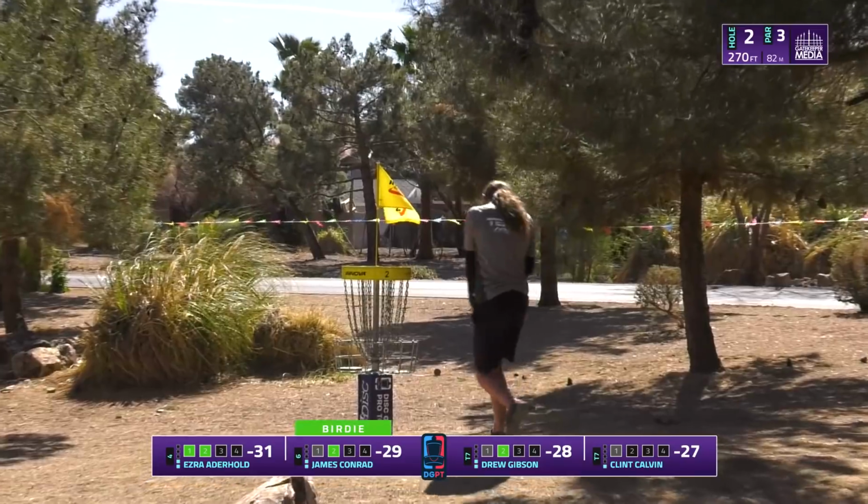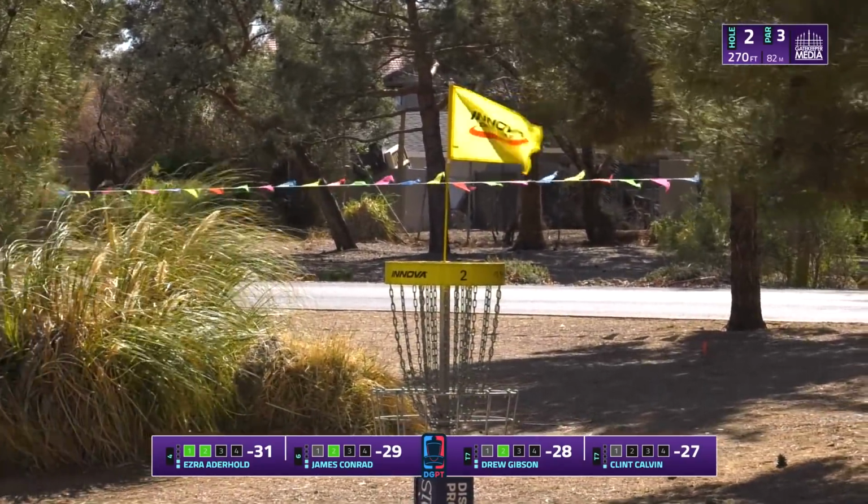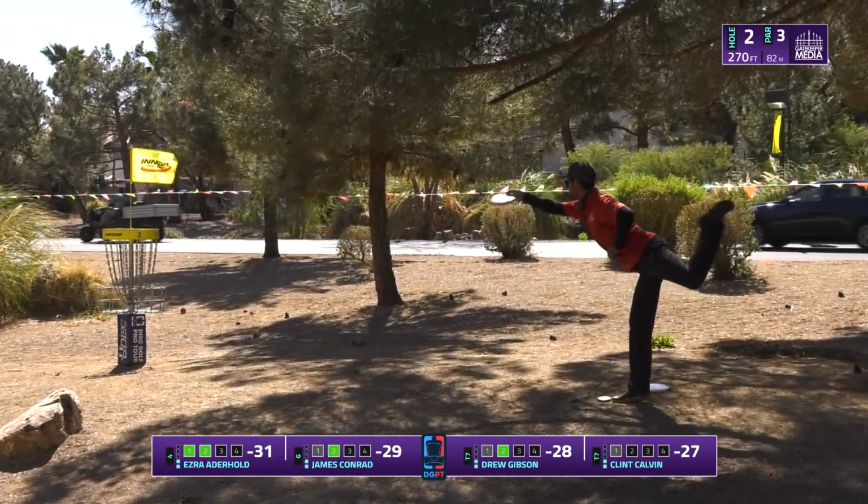The weakest of weak side putts. James picks up another birdie. That one balanced on the rim for a minute. Moves him to 29 under par.